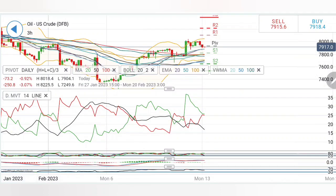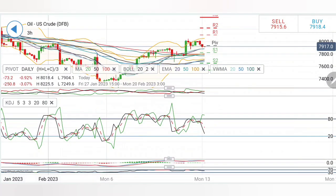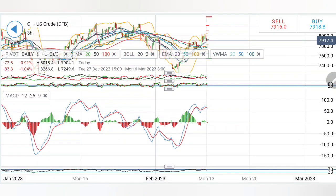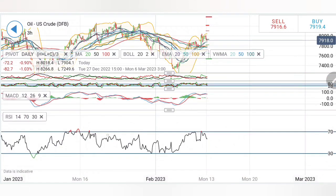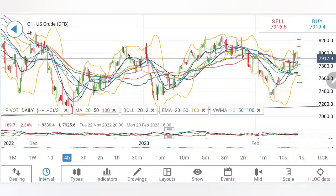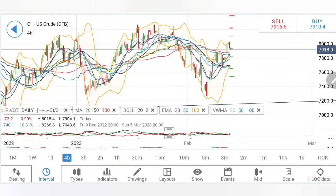See, directional movement is willing to cross over for a sell, stochastic dropping vertically. The MACD has taken a crossover. This is trading with little divergence. This is looking down and this crossover is happening at a little high point. This is the second attempt and hence possibly it may try to slide up. And if you look at the RSI, this is also trying to drop a bit. So there is one point of caution on the 3-hour charts, the MACD crossing over for a sell.